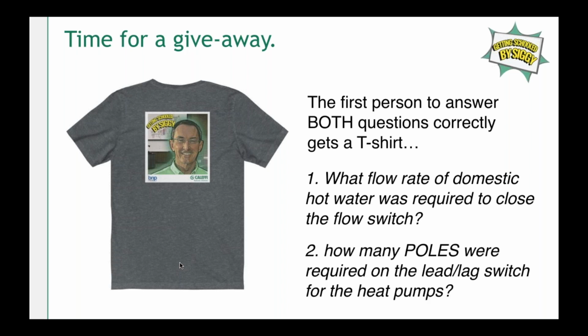And then the second question, I showed you a switch that was used to determine which heat pump was the lead and which was the lag. How many poles, how many independent pathways through that switch were required in order to get that logic? We're looking for a number of poles, and I will tell you it's a double throw switch, but how many poles were required? So Mary, I'll let you monitor answers to those questions.